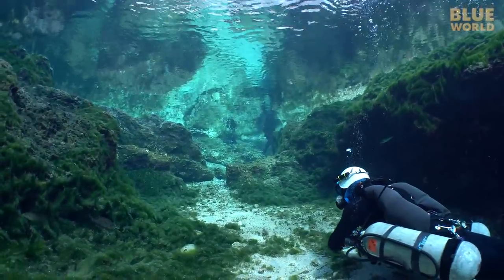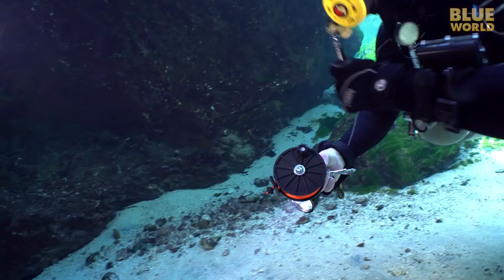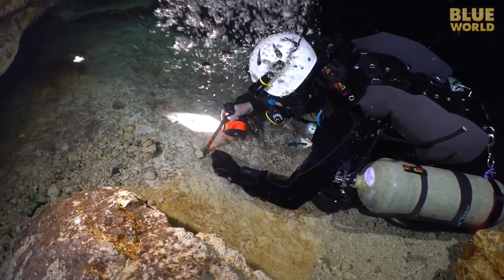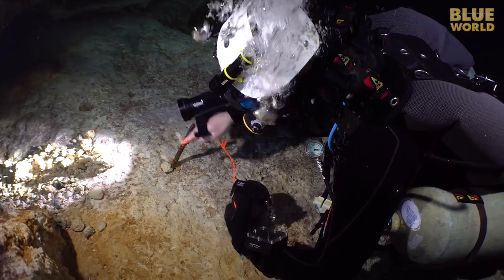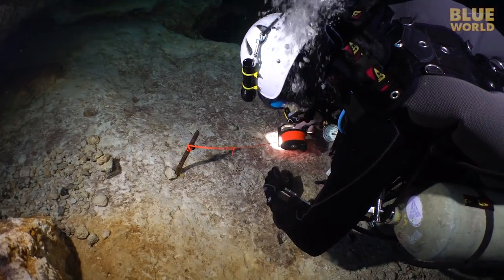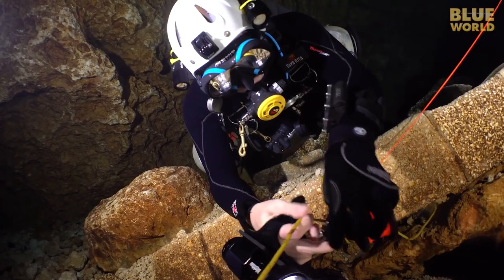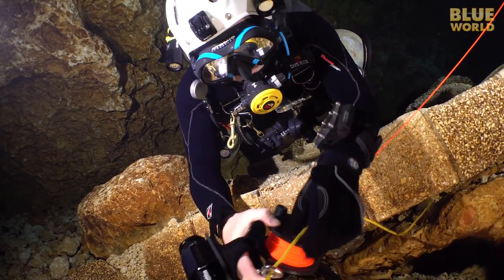Excited because I've never dove this cave before, but Zach and Todd have done it many times. At the entrance to the cave, Todd ties his reel to a steel pin specifically designed for cave divers. This line is extremely important for cave divers as it points the way out of the cave. A few hundred feet inside the cave, Todd ties his line off to the permanent guideline that we will follow.